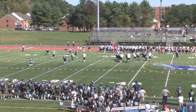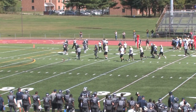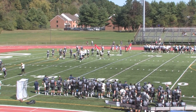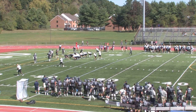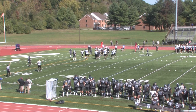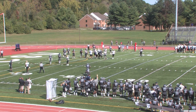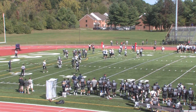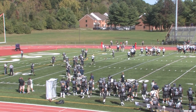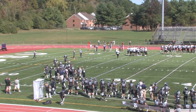Quarterback drops back, throws the ball. Caught. Wow, jukes left. Another first down by AIC. Southern Connecticut called their second timeout of the half. Southern called another timeout, second in the first half. Now, second and 6, ball on the 10-yard line.